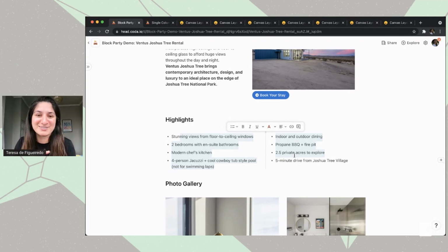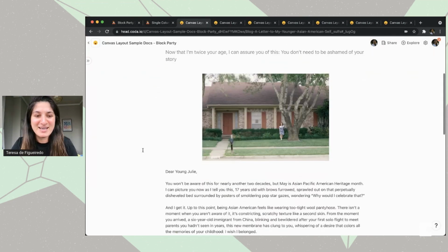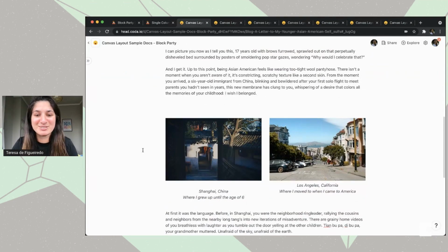Now, bringing it back to where I started, one of our biggest motivators was to unlock these use cases that we've been hearing from you all. To show this a bit more, I want to walk through some sample docs that we put together that really highlight all the use cases you can do with Canvas layouts, as well as show how any building block can be in a Canvas layout. To start, here's an example of a blog post. And as I scroll down, you can see images and text side by side.